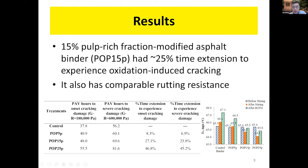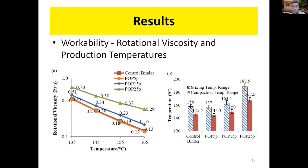While looking at the rutting resistance after the short-term aging, even though we see that as we include more pomace in the asphalt binder the critical high temperature decreases, all of these tested binders can be classified as performance grade 64. So I would say the pomace modified asphalt binder has comparable rutting resistance to the control binder, and we can also verify this from the mixture test.